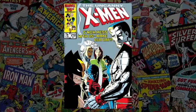I love this cover so much that I actually drew it. Now you guys saw my other one that I brought to work that one day. Yeah, I remember that one. I've only colored two different covers, and this is the one, and then the Hulk 340. Those are the two that I drew.